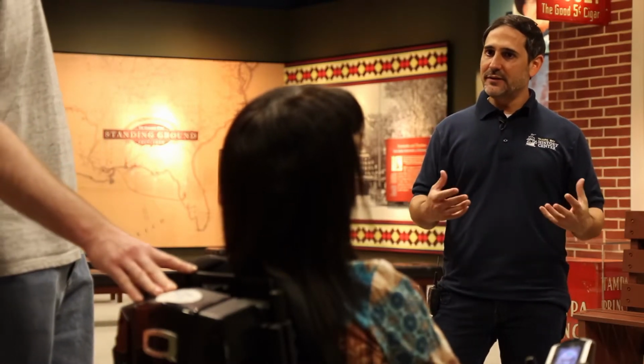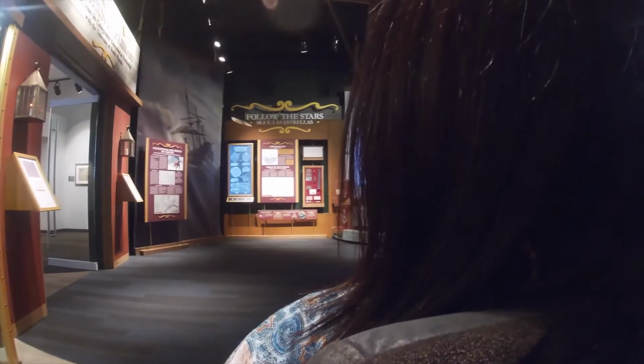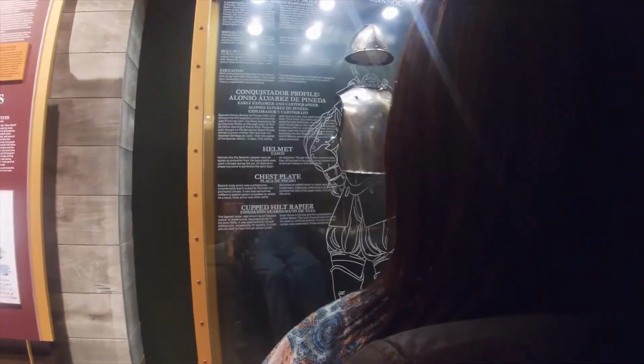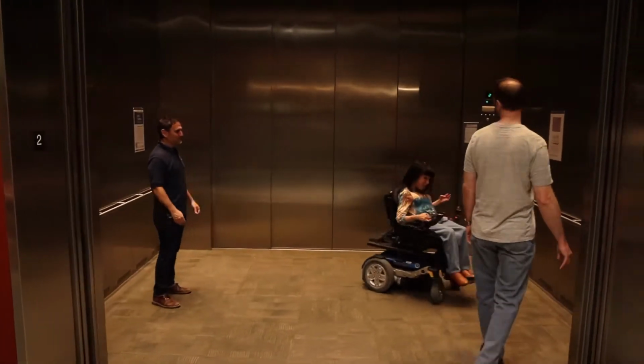So there's the ability to move around the galleries, but we also talk about how the fonts and graphics in the exhibits are designed and where those graphics are placed on a wall so folks can read them. Wow, this is the elevator? I've never seen one this big before.